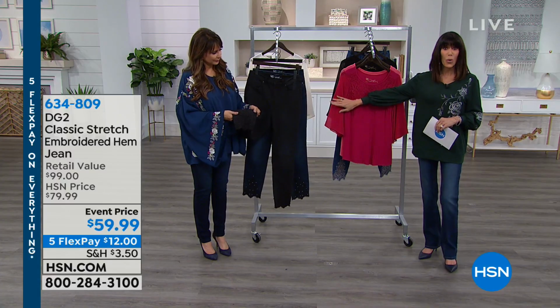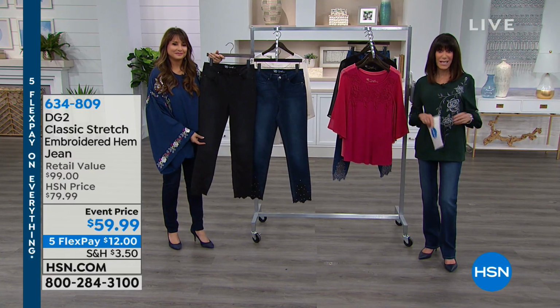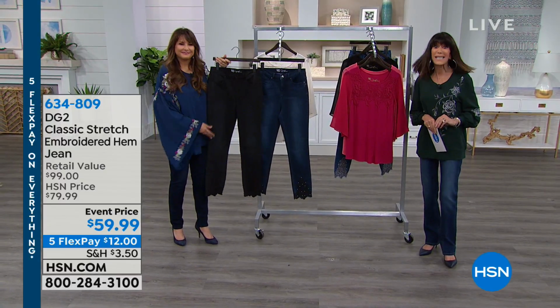Black or indigo, remaining 2 through 24. All 3 of the inseams, well, a lot more coming up. Stay with us, we'll be back.